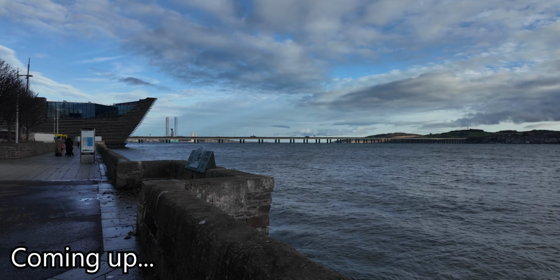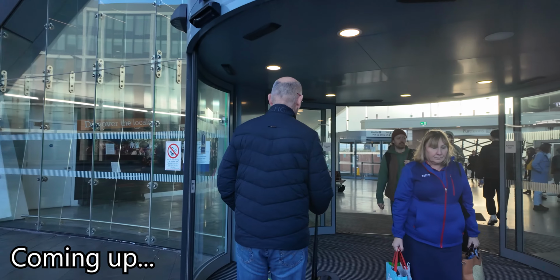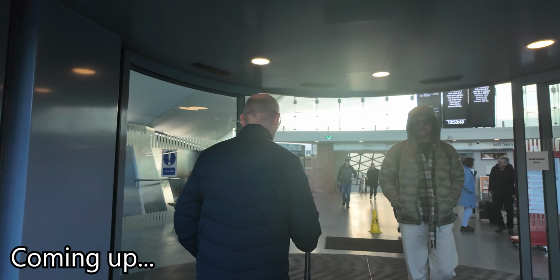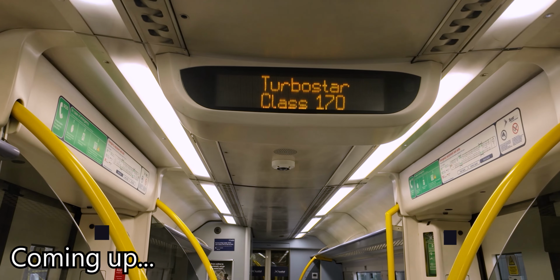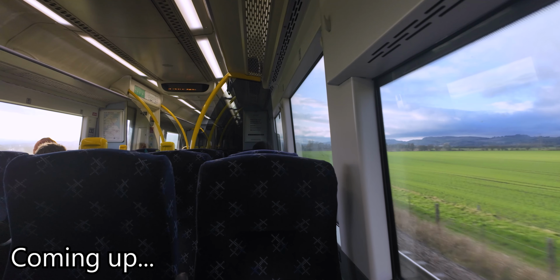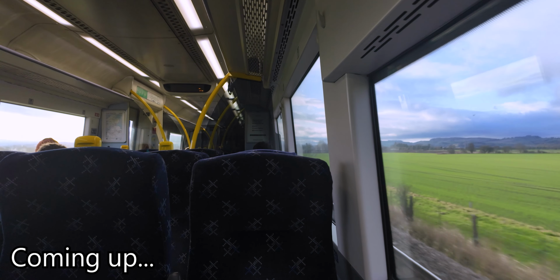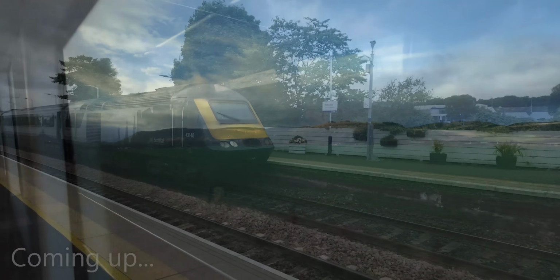Coming up, I am going to take a special train ride on a ScotRail Class 170. But whatever unit I get that takes me from Dundee to Glasgow will be my new favourite train unit. Which one will it be? Does it have any relation to Northern's Class 170s by any chance? The only way to find out is to come and join me. Let's go!